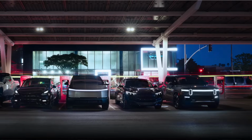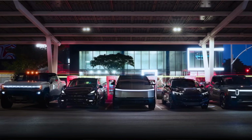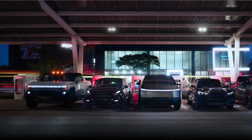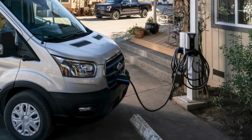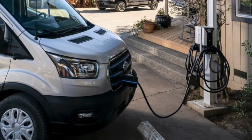And I'm sure a lot of concern is already going around because of the charge port location, both on the F-150 Lightning and the Mach-E, although surprisingly not so much on the E-Transit. They put it on the front center, so the E-Transit might actually only occupy one stall at most V3 superchargers, because the cable could just about reach there and you should be good to go, maxing out at about 115 kilowatts. So you're gonna be a big old van in there taking your precious time to charge up.